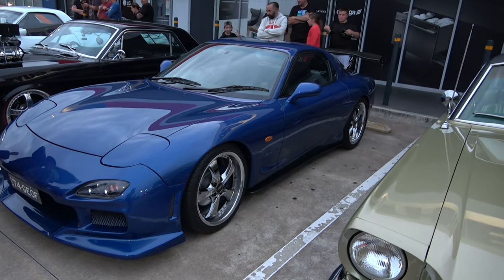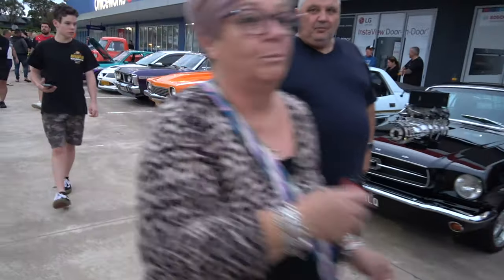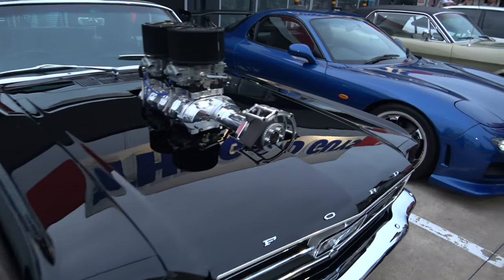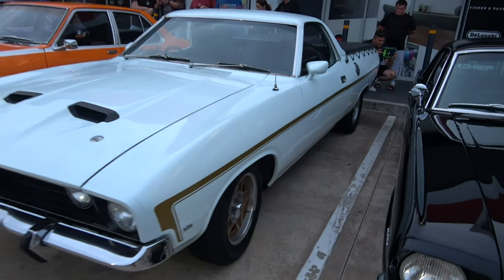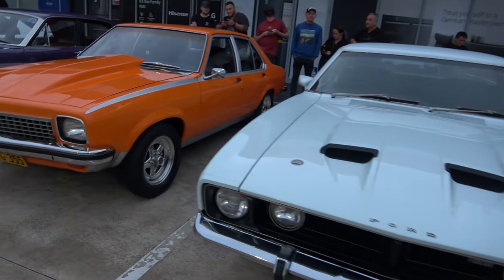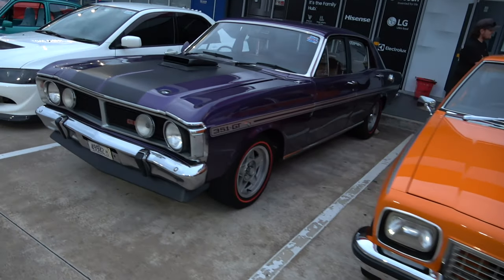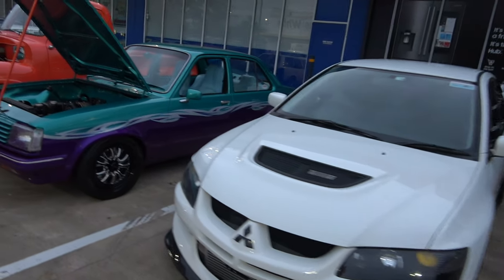One splendid looking RX-7. And one super dope Ford Mustang. Check this out. With the supercharger. No mucking around. Ford XP XB Ute, immaculate Torana. Check out the lovely orange Torana next to a beautiful purple XY GT, which is next to a lovely Evo, which is next to a lovely Gemini.